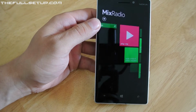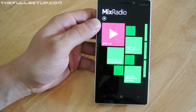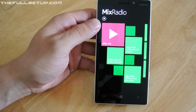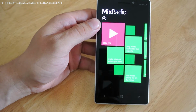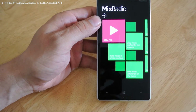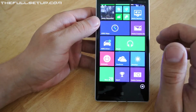Also, there's Mix Radio, which is Nokia's radio, and you just search for artists and it creates all these wonderful playlists for you, and it really does find stuff. If you're like me, you like your niche music. I love underground UK hip hop and old school drum and bass, and it just finds everything, all the stuff from the 90s I used to love. God, I sound old, I'm only 25.